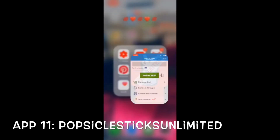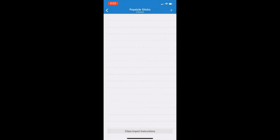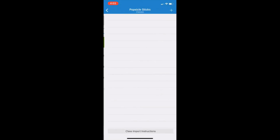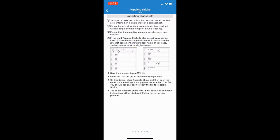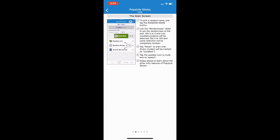Another app is Popsicle Sticks Unlimited. There is a fee, but it adds that level of surprise so students are kept on their toes. And if you've seen my other videos, you know that I like to add random as one of my types of questions. This keeps students on their toes and they're more likely to pay attention to your lesson if they have no idea if you are going to call on them. And you don't have to keep up with a bunch of popsicle sticks or worry about losing them.